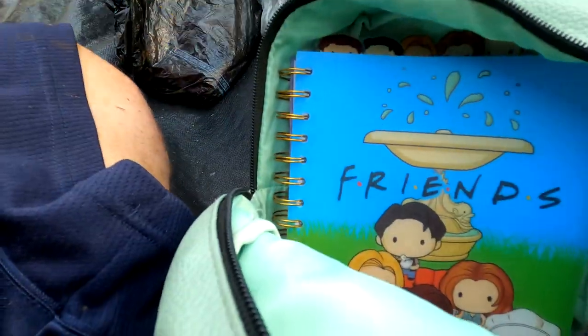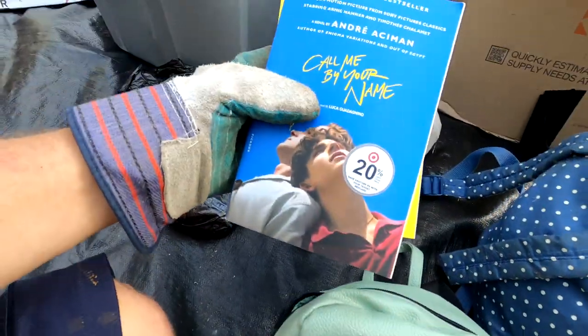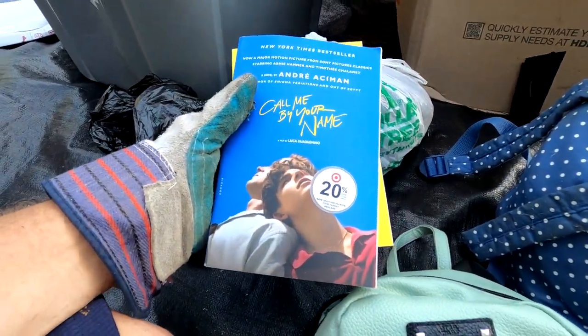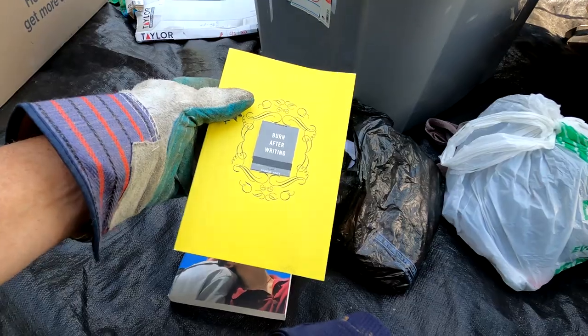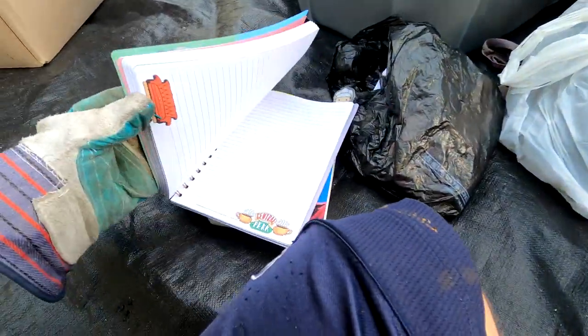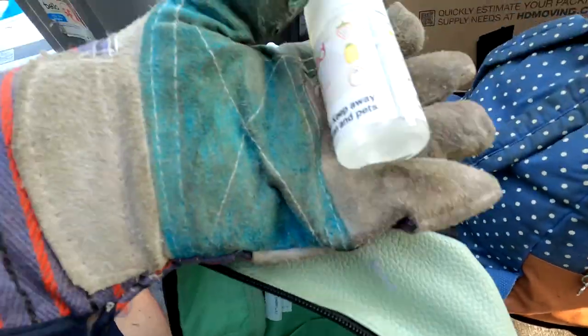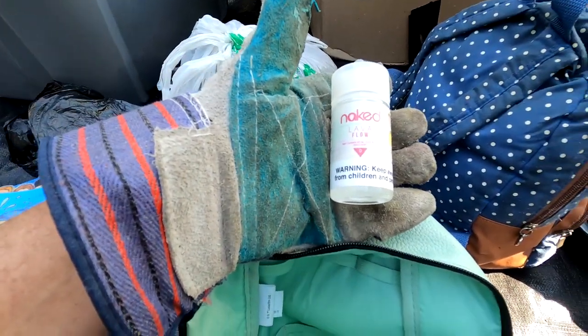There's a bag, a couple books. What do you got? Call Me By Your Name and Burn After Writing. Okay, I don't understand that one. Of course, friends, that's got to be in there. That's got a little bit of writing in there. We'll check that out. And then we've got this coolness right here, naked lava flow.